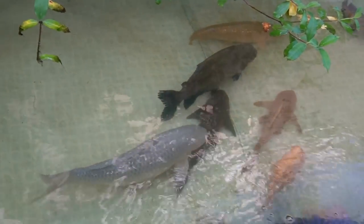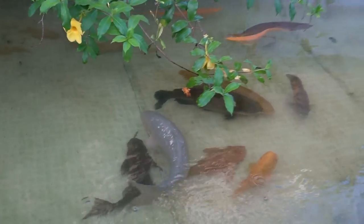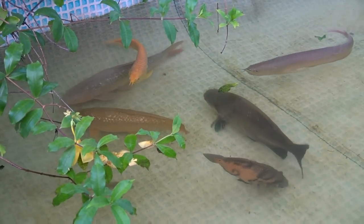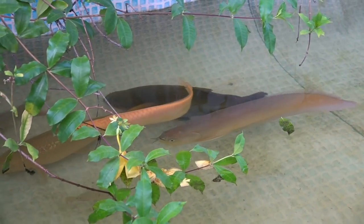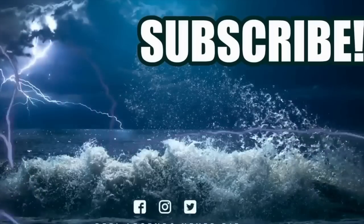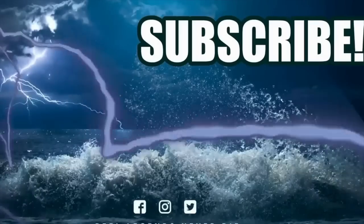Magnificent. And now our little Tambaki is in there with the two koi we got from Fitz Fish Ponds. Magnificent. Hope you're happy in there with everybody. Happy day. We saved the fish. Thank you so much, beautiful, for helping us, Jordan. Thank you. And catch them all.